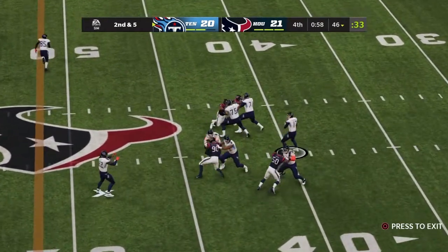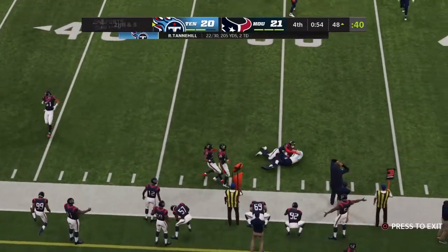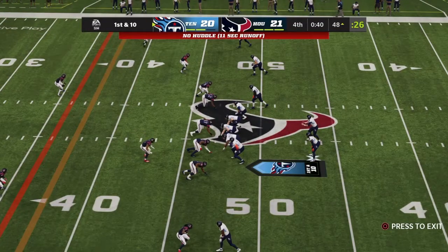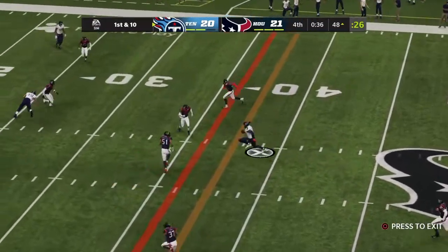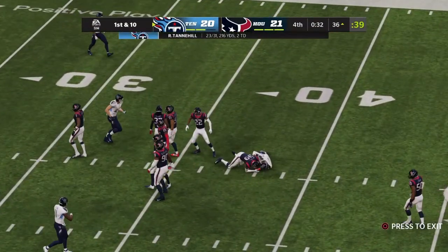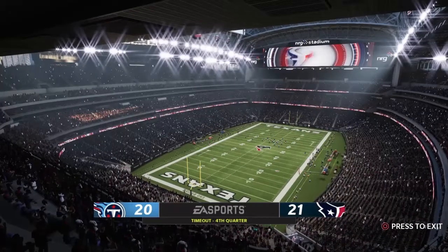Tannehill to throw. Looking for the out route, and he's got more. First down now, but that clock rolling. Tannehill. He completes it to Henry. And he is tackled inside the 40, not quite to the 35. So from the 36 now, 1st and 10.